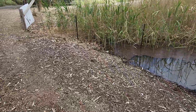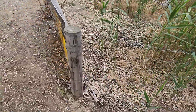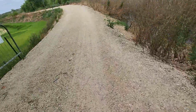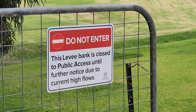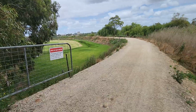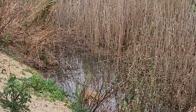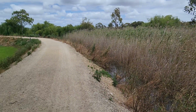So yeah, welcome to Thiele Reserve Murray Bridge. Absolutely freaking bonkers. Holy shit, it's even up in here. Give me a sec. Do not enter. Ah, damn it. This is as far as I'm going, obviously. But yeah, even the water's coming up just in there. Jesus.